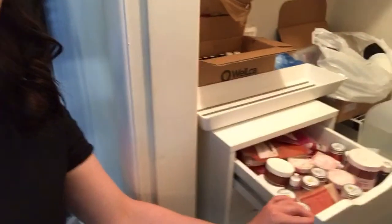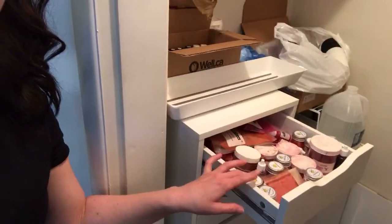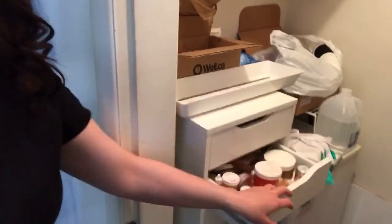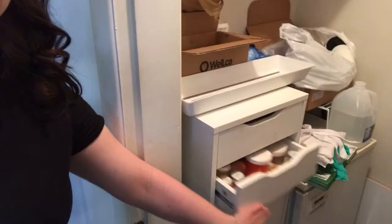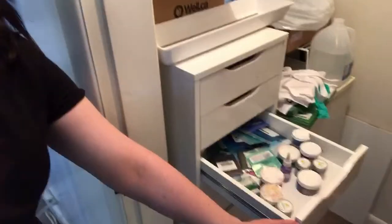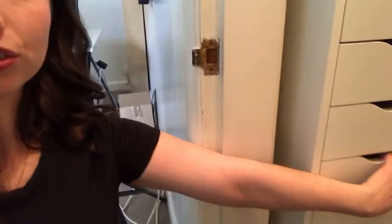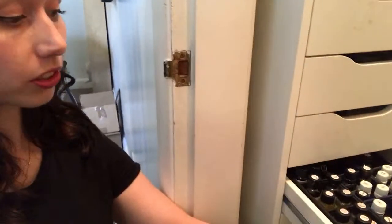Let's see here. This is one of the Alex shelf or Alex drawer units. It has most of my colorants, all my essential and fragrance oils, and my internet's getting a little sketchy, but I've got pigments organized by color. So this is like reds and pinks, and then the next one is like oranges, browns, and yellows, greens, purples, and blues, and then silvers and blacks. So many fun things. The next two drawers are essential oils and fragrance oils.